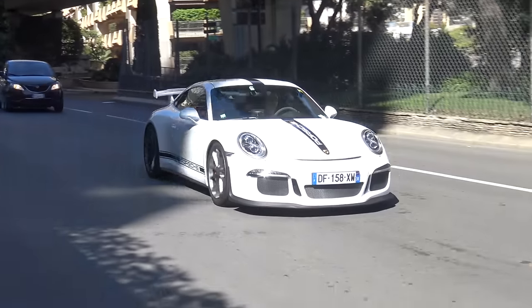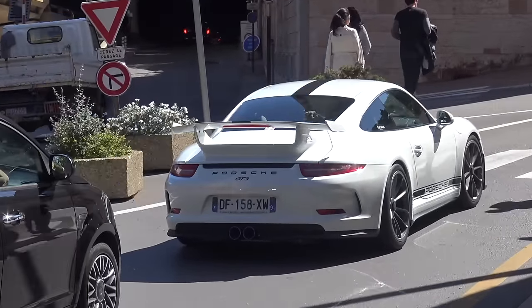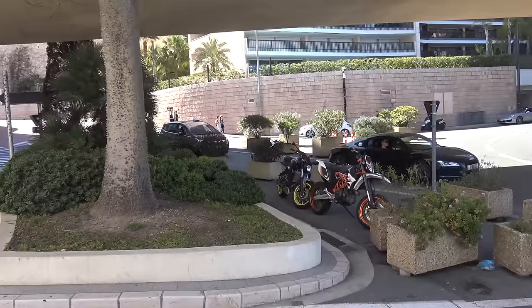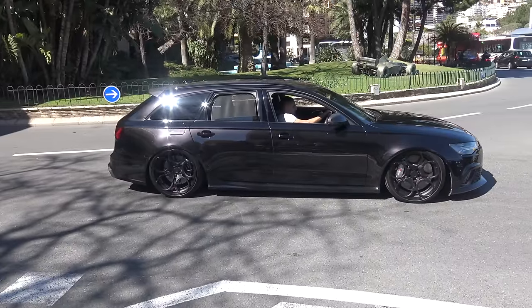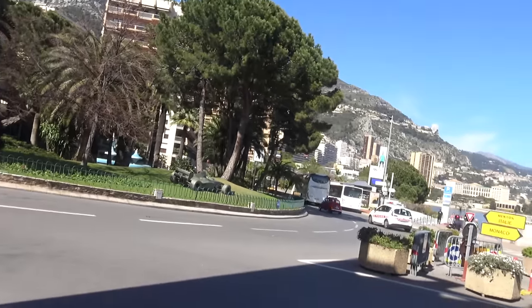GT3. Checkpoint 3, which just filmed an epic RS6. Loud as hell. Yeah, we are on the corner to the entrance of the F1 tunnel. It's cool because all of the cars seem to have to stop first before entering the tunnel for this pedestrian crossing. So, you get the cars coming from up there, coming down from the top of Fairmont Corner all the way down here. And they also sometimes merge off towards the beach club.